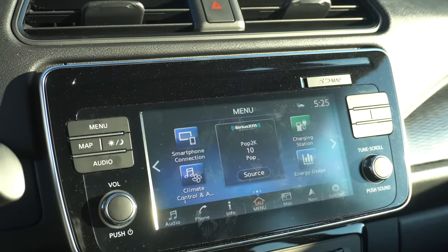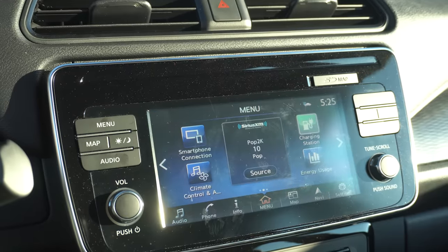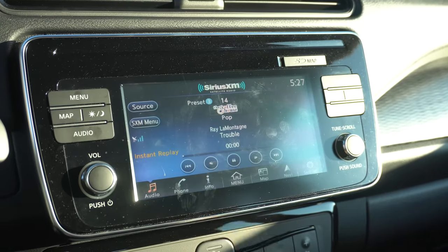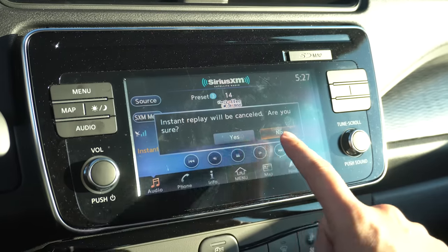Rewinding satellite radio, let's just look at that real quickly. I know a lot of people don't care, but the fact that it's put in so stupidly in this car just shows that this whole company is just out to lunch when it comes to infotainment. I click that, cool, satellite XM menu, and then I want to go to replay, and then I can replay live replay, but then if I change the station, I'm prompted with a yes or no to cancel. That is hilarious. Who thought that was a good idea?